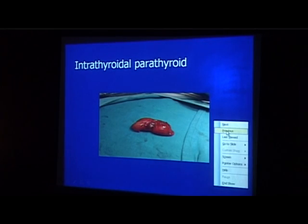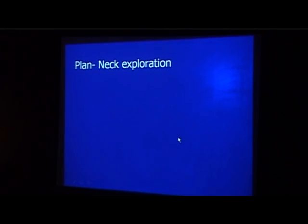And when we explored the patient, we could identify the right superior parathyroid, which was normal in size, but there was no left inferior parathyroid. We looked into the central compartment, we looked into the carotid sheath, we looked retrotracheally, and I don't know what clicked or what made us decide.